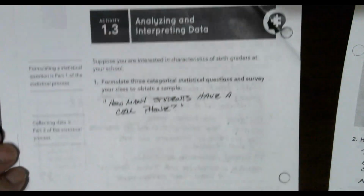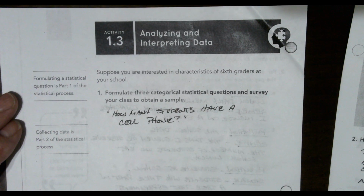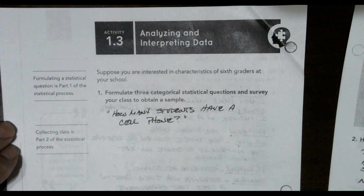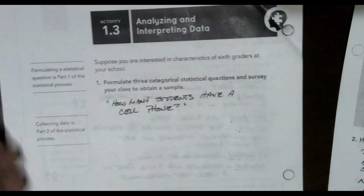So it says, suppose you are interested in the characteristics of sixth graders at your school. Formulate 3 categorical statistical questions and survey your class to obtain a sample. So we're going to simplify this a little bit, where instead of doing 3 questions, we're just going to do 1. So the question we're going to do is, how many students have a cell phone? Okay, that's going to be our statistical question.